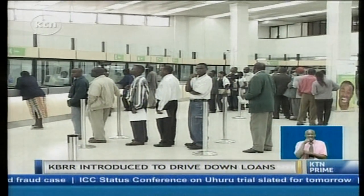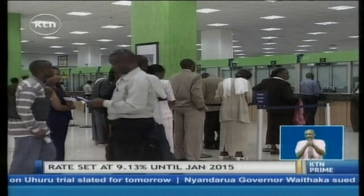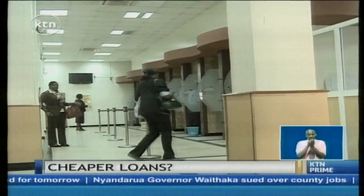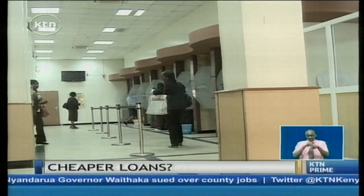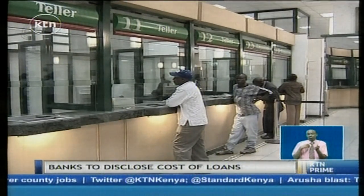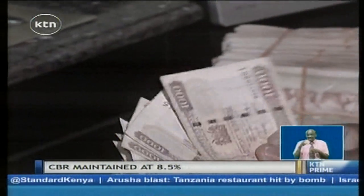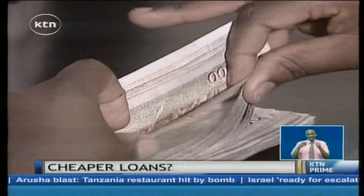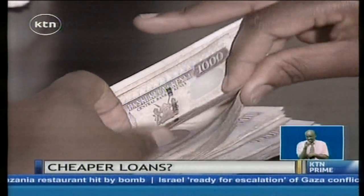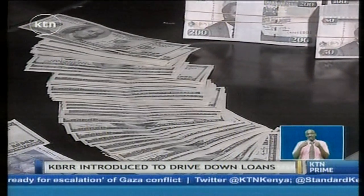Previous attempts by the CBK to use the central bank rate to guide interest rates have always been ignored by banks. While the CBK rate has been at 8.5% for months now, no commercial bank has lowered its interest rates during this period. Effective today, the CBK has set the KBRR at 9.13%. This level of the KBRR will be effective until its next review in January of 2015.